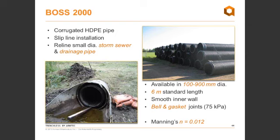The size range is between 1,000 and 900 millimeter in diameter, so it's a little bit limited in terms of sizes of pipes that can be relined, but still does a pretty good job. The one thing to keep in mind is that with a fully plastic pipe, the corrugations do get quite deep in the larger sizes, so that kind of increases your outside diameter and makes it tougher to fit into existing structures. These pipes are usually supplied with a bell and gasket joint or a bell and spigot joint. And the other thing to keep in mind is that the largest outside diameter will actually be at the bell.